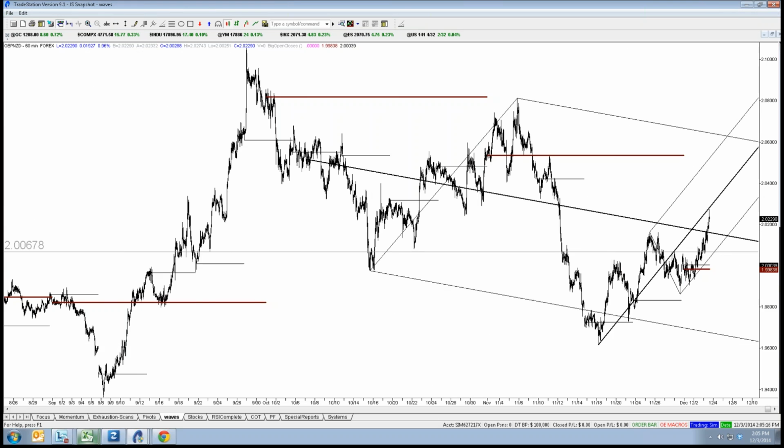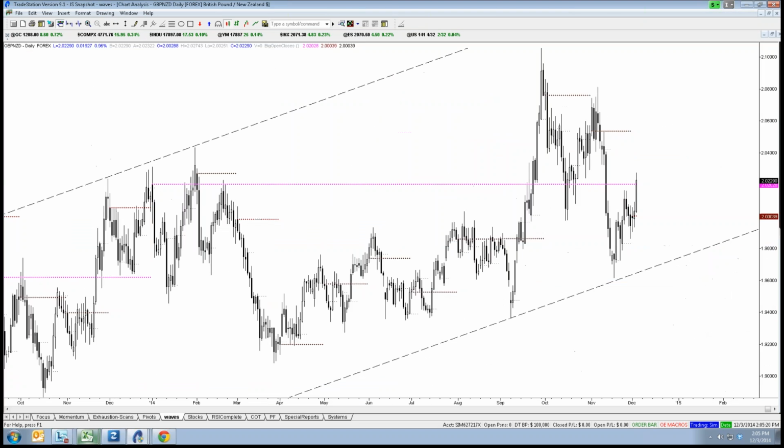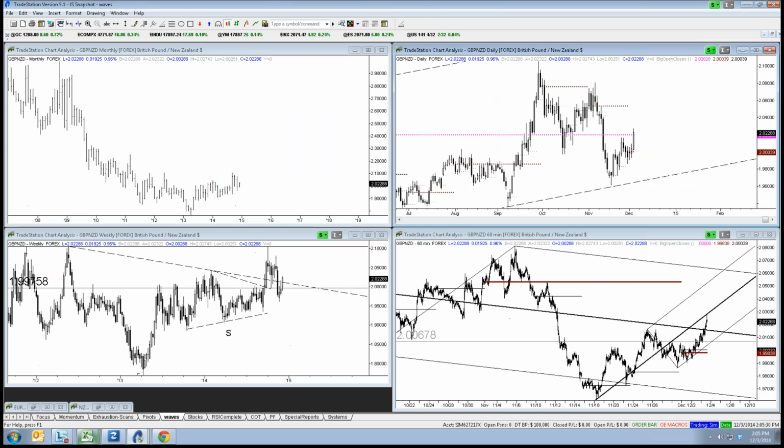All right, here's something interesting to note too. You know, this magenta line here, this is the open for the year. You know, pound kiwi is unchanged on the year after all this. Thought you'd find it interesting.